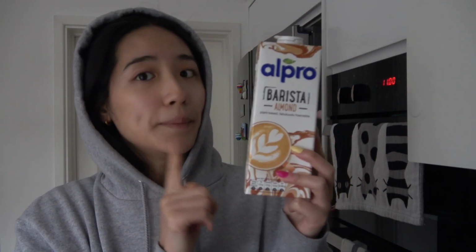What I exactly do, Alpro Barista milk. Almond milk for me. If you're not a big fan of almond milk, then use any other alternative milk, but the barista version, because it's just different in tea. It just changes the game. And if you're a milk person, whole milk is better than skimmed milk taste-wise, to get the tea taste more creamy. Also, foaming milk and putting it in tea is a treat really.